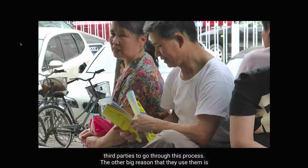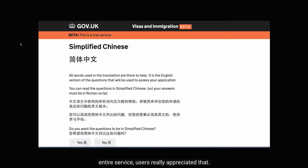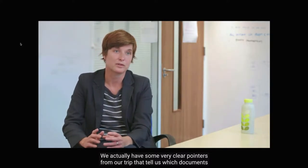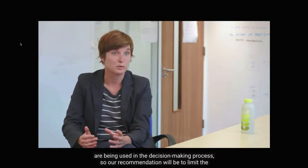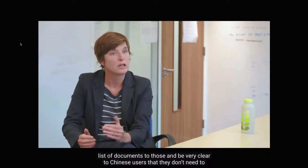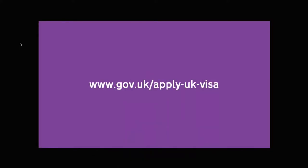The other big reason that they use them is that they don't speak English. The difference with the beta service is it translates the entire service. Users really appreciated that. We actually have some very clear pointers from our trip that tell us which documents are being used in the decision-making process. So our recommendation will be to limit the list of documents to those and be very clear to Chinese users that they don't need to send us the rest of them. All that paper, ridiculous. So yeah, we're saving space as well as time, effort, and money.